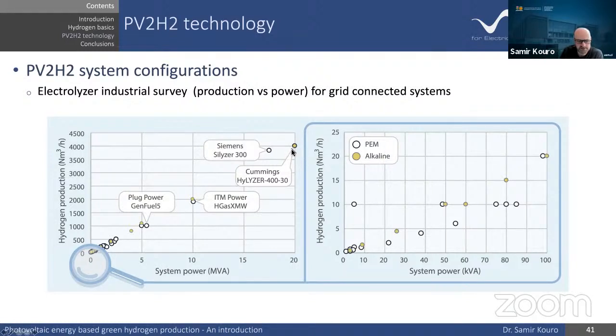So the largest in terms of power is 20 MVA. It's from Cummins. Then you have a fairly large Siemens PEM electrolyzer, around 17 megawatts. And here you can see also the hydrogen production rate per hour. And then just because there are so many at the lower end, we have done a zoom to this area. To here we are still in the megawatt scale.